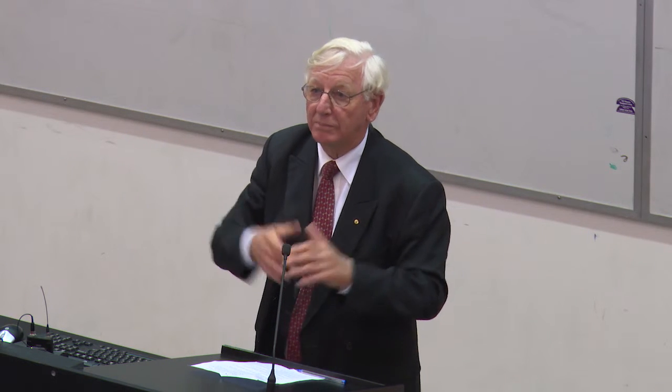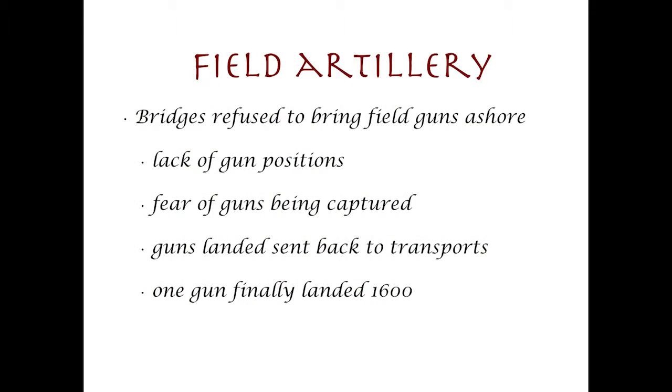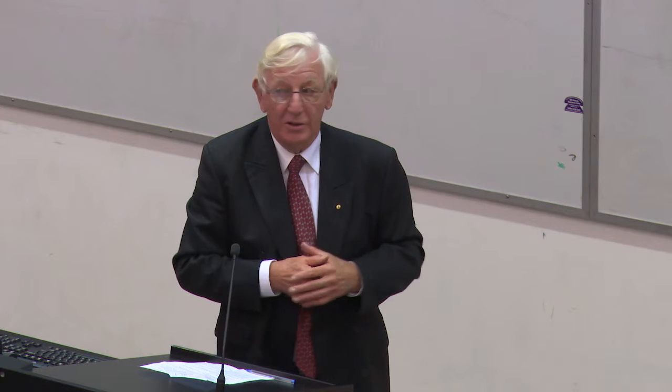The Turks are firing direct fire directly onto it, and it's withdrawn out of action due to casualties. The field artillery didn't get into action. Bridges refused to bring the field guns ashore. The reasons given were a lack of gun positions. He's also been quoted as saying he feared that the guns would be captured. So some of the guns were brought ashore, but as soon as they got ashore, he sent them back to the transports. One gun finally got ashore at 1600, and that's it being dragged up onto the 400 Plateau. So no field guns got into action on the day of the 25th.